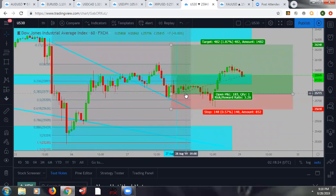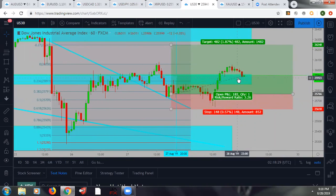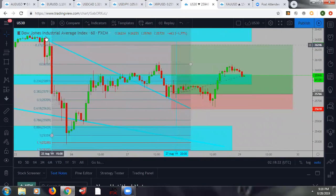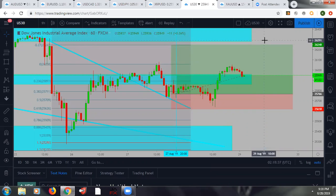So overall, potential for this market to maintain a bullish trend is highly favorable. Expectation for it to hit a TP is within this general area, which is previous high, which is right here, and it's within this consolidation zone. So overall, we have multiple confirmations that the market could potentially go up, but at the same time, there's always room for it to go down.